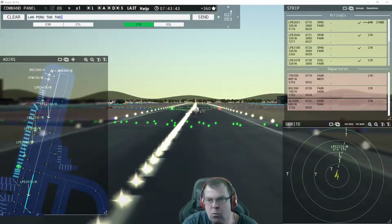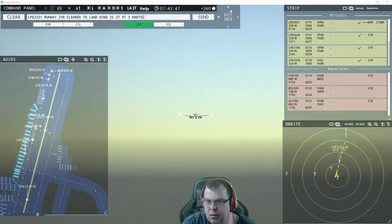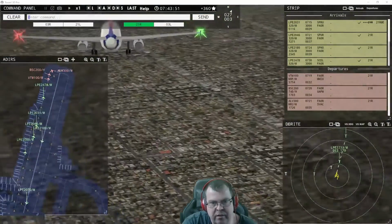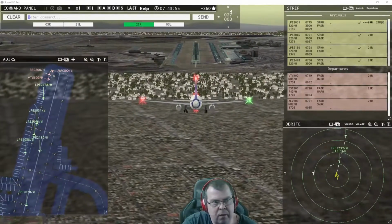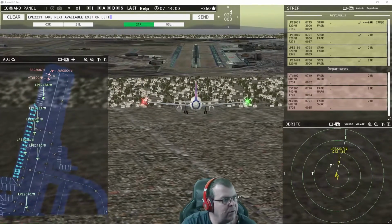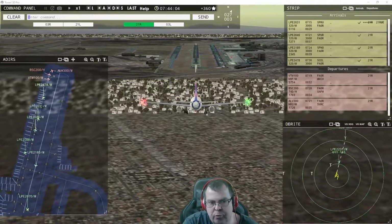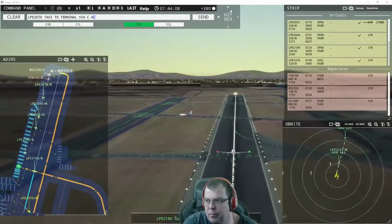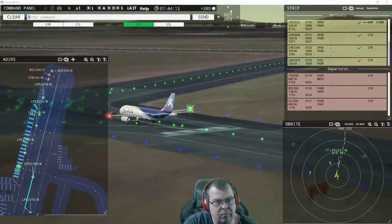Land Peru 2231, runway 21 right, clear to land. Wind is 27 at 3 knots. So we'll just get these off. These two have the other arrival. Land Peru 2231, take next available exit on left. Land Peru 2070, taxi to terminal via Charlie Hotel. Land Peru 2070.